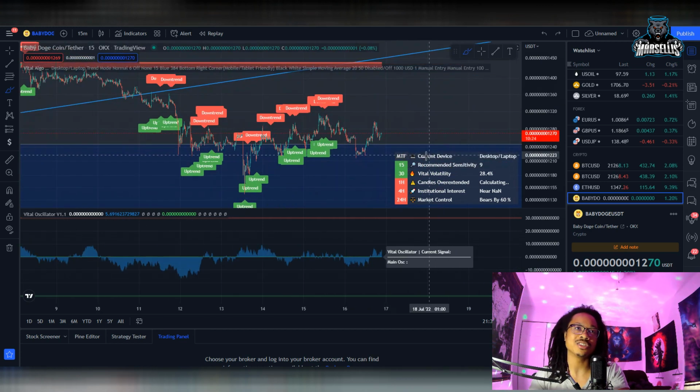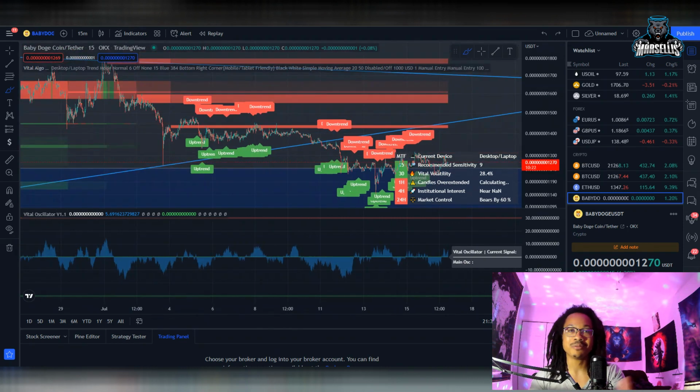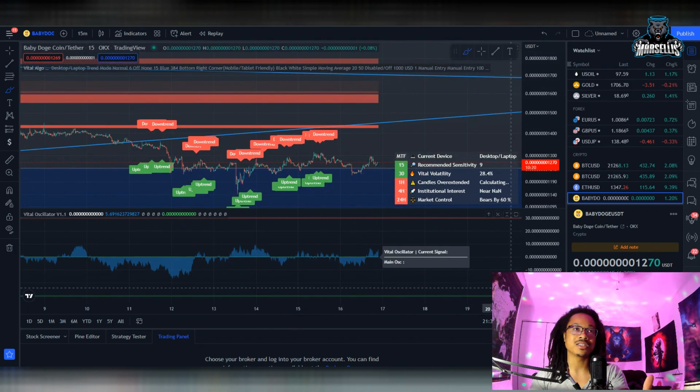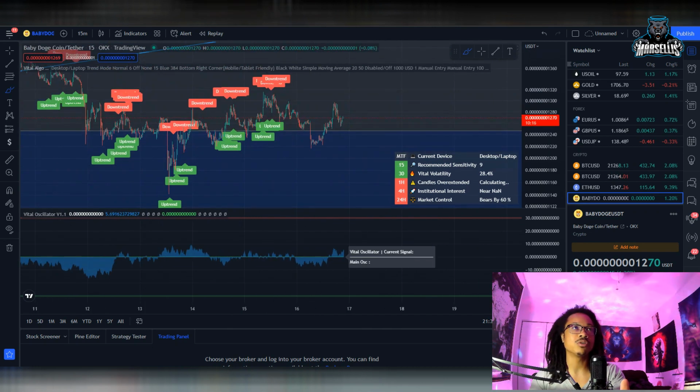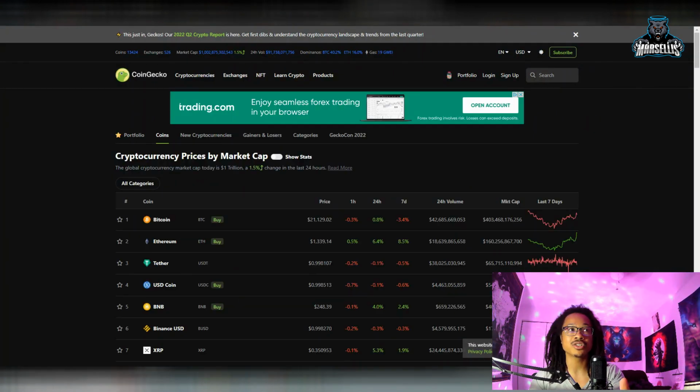That's why I kind of just briefly went over them, because let's be honest, I think we're probably going to continue on this downtrend here until we get some good news with Baby Doge, or until the whole overall crypto market kind of does a reversal. As you can see right here, everything is kind of just sideways right now. You got Ethereum doing the big numbers, but everything else is kind of moving a little bit whack.